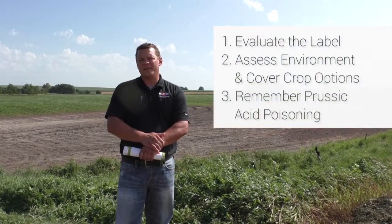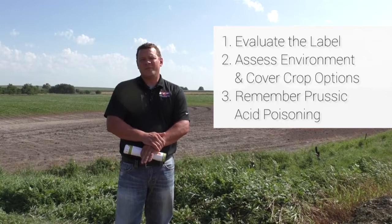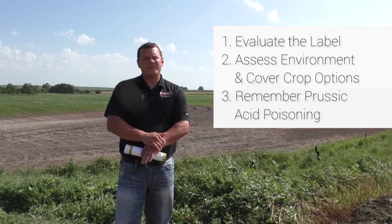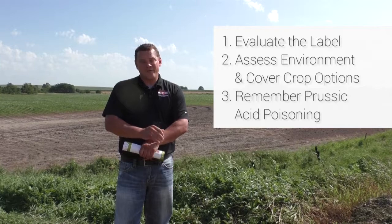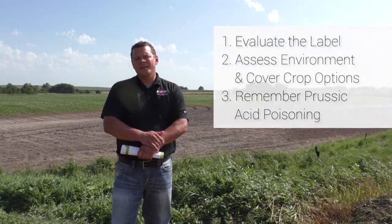With that said, we've tried to give you a whole host of different products or options. Again, I strongly recommend that we check the herbicide label before we do anything. Second, we just have to assess what type of cover and environment we are going in and what you want to accomplish. If it's a cover crop situation, again, there's very limited information on labels in regards to that. And remember the Prussic acid poisoning concern with the sorghum or sorghum Sudans if you happen to plant those products.